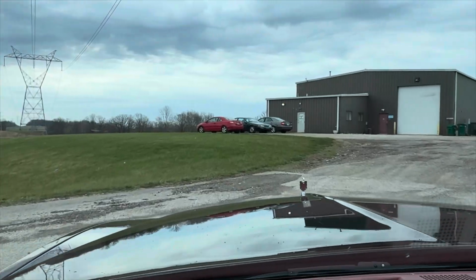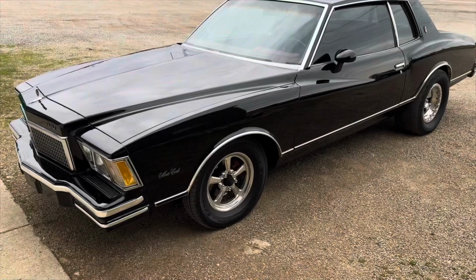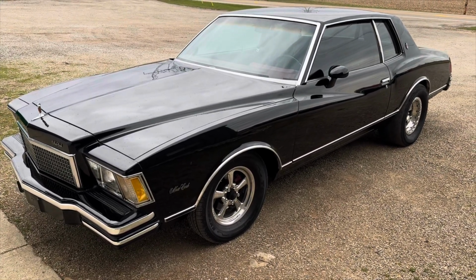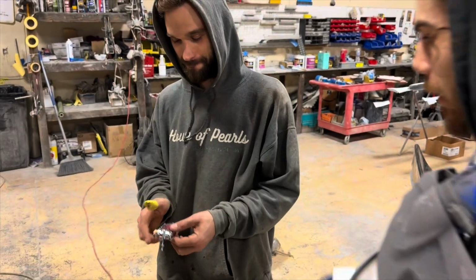When I pulled into the body shop, I was still trying to mentally prepare myself to see the 55 in that condition. So instead of going straight back to see it, I decided to introduce them to my Monte Carlo. I came to ask your expertise on putting that back on my Monte Carlo.